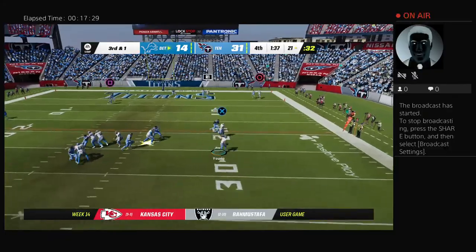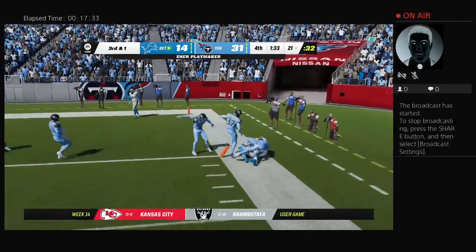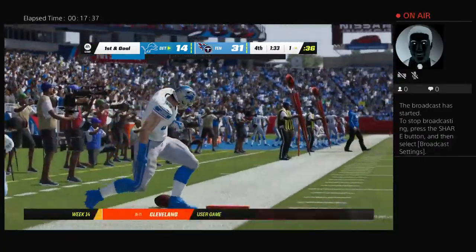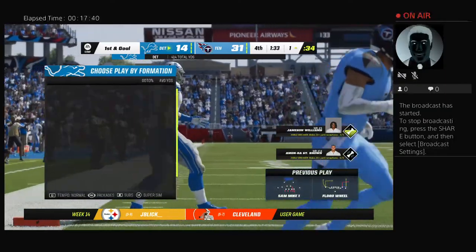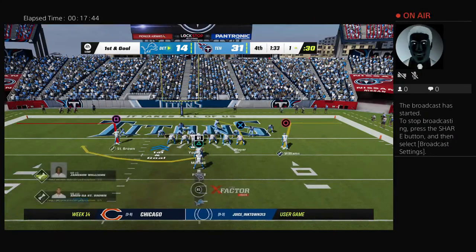Now back to throw. They'll roll him out right. He's got a man. It's his tight end. That's complete. And so close. He gets it to the one. Out of bounds right there. They're able to convert on third down, and that sets up a first and goal.